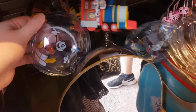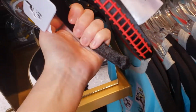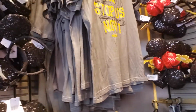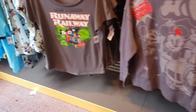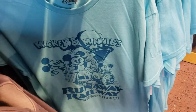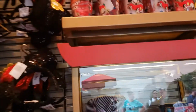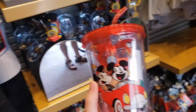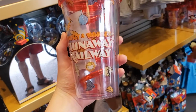These ears are cute. Do they light up? I don't think they light up, but they're cute. Christmas shirts. These are about $37, so normal Disney prices. There's another blue one here. This one's $25. So these cups up here, oh, you can barely reach, for $20. This is cute. Oh, look at the mug.